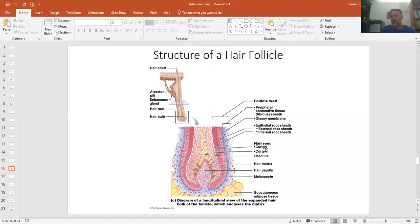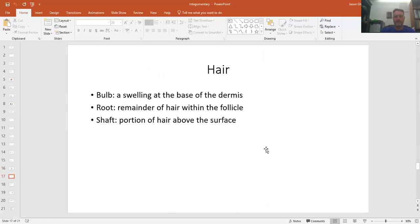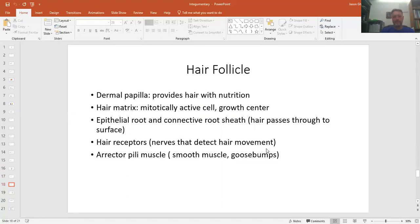Split ends is where the cuticles are breaking up when your hair gets long enough. If it's not taken care of, you can get split ends from it, and that's the cuticle breaking off. So again, the bulb is the swelling at the bottom. The root is any of it that is embedded into the skin, and the shaft is anything above the skin.